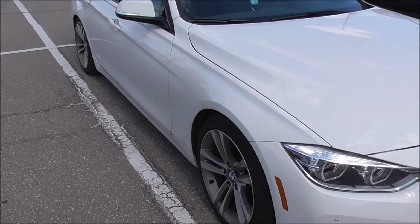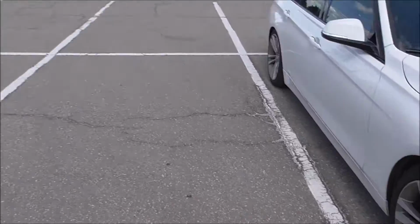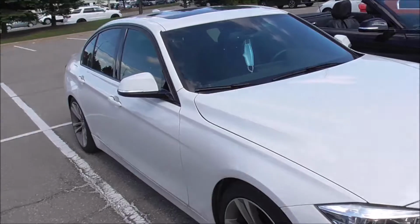At least I'm driving one of those. Maybe you didn't see that, but I nearly got run over in a car park, which is like empty. Excuse my French.